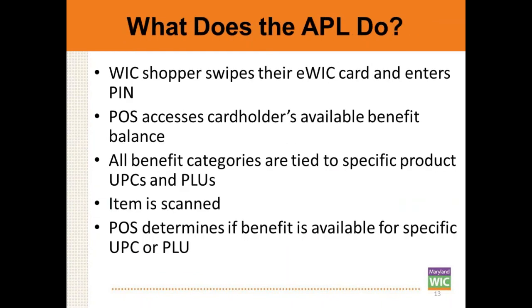So what does the APL do? When a WIC shopper swipes their card, the POS system accesses the cardholder's benefit balance. In the APL, all of the UPCs and PLUs are tied to a WIC benefit category. For example, the UPC for an 18-ounce box of Cheerios is tied to the cereal category in the APL. If a cashier scans this item, the POS system determines if the benefit is available for that specific UPC. In the cereal example, the cardholder would need to have at least 18 ounces of an approved cereal left in their benefit balance in order for the purchase to go through.